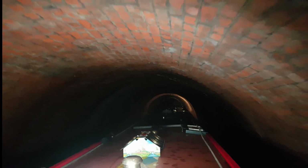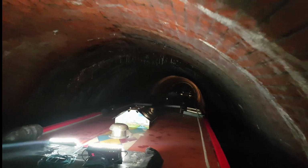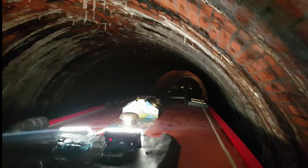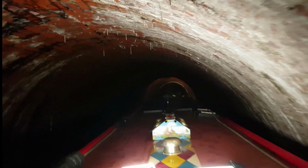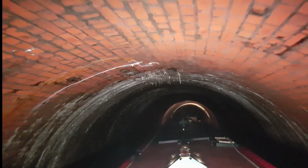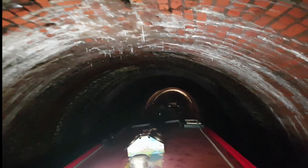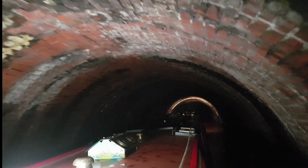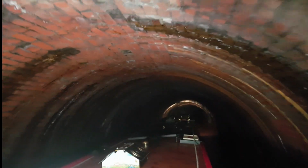I wonder how these guys behind me are doing because they had a much higher boat than mine. They've got a wooden cruiser with a bit of a bridge superstructure. I was surprised the guy let him in actually. So if there wasn't this boat behind me, I would probably stop and just listen to the silence and awesomeness of being a couple of kilometres underground.